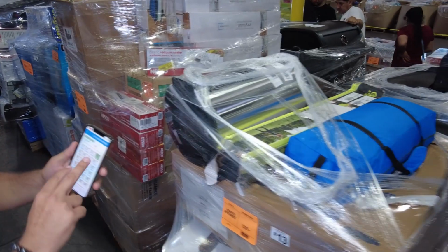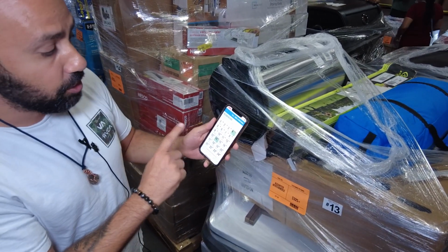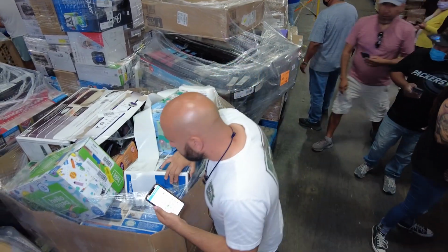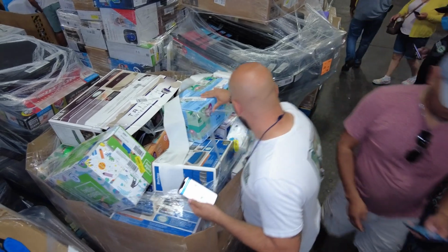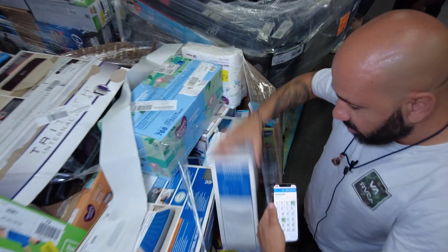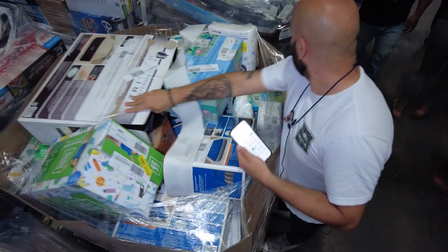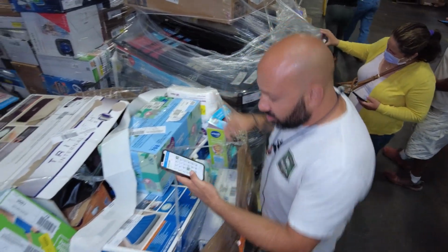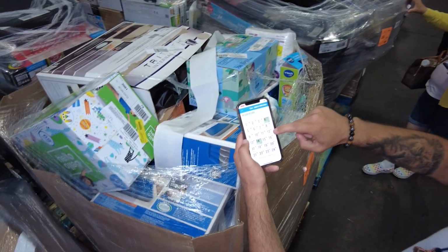All right, so now we've selected 2 pallets. We're at $1,150 total. And our pallet number 12, $325. You check it out, you got a bunch of baby diapers. Ooh, what is this? You got air mattresses, more diapers, baby toys. So if this is merchandise you wanted, again, you just add it to your list.